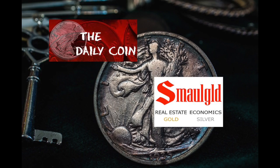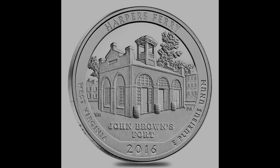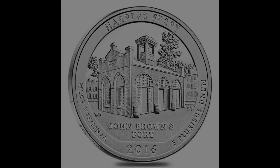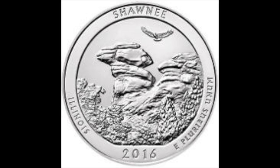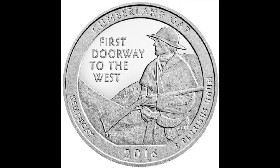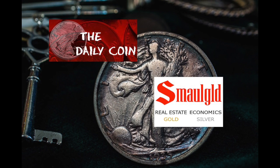Yeah, and you and I were talking a moment ago about the Teddy Roosevelt. I've got the Teddy Roosevelt, Harpers Ferry, Cumberland Gap, and I believe the Shawnee. All are the 2016 coins, and as of today they've only sold a total of 276,800 coins. And like I said, I'm hanging my hat on 37 million American Silver Eagles, where the only thing that changed is the date, since 1986. I mean, that's a big difference.